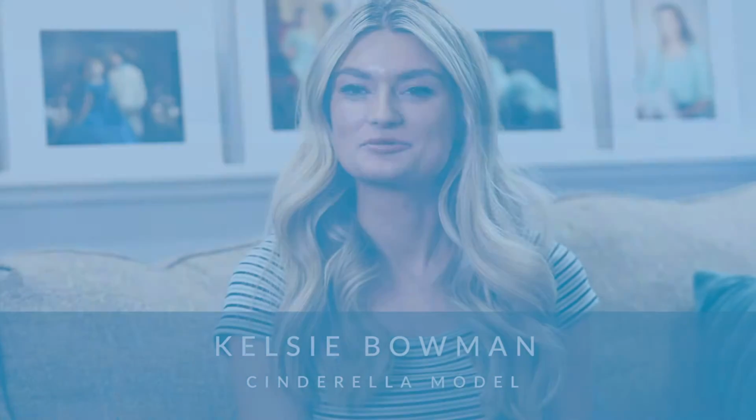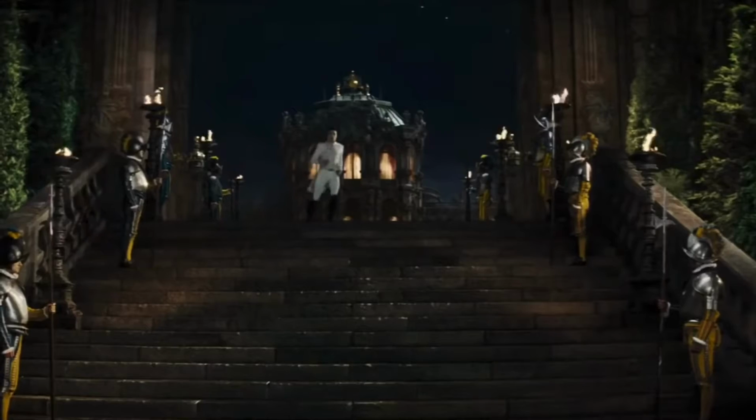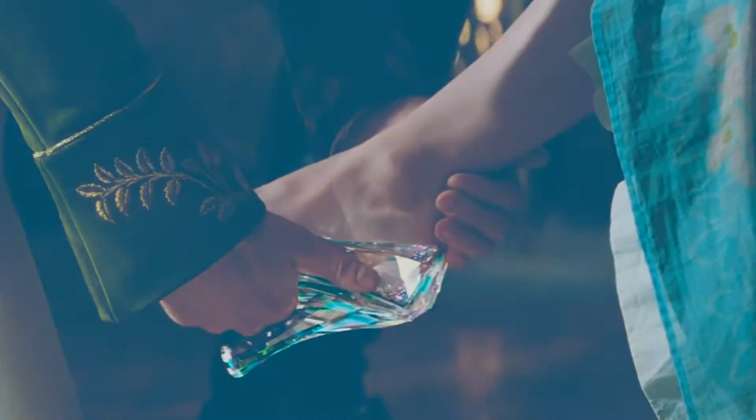Playing Cinderella was like a dream come true. The live action Cinderella movie has actually been my favorite movie since it came out. I just remember thinking about how insanely magical it was. In the movie, Ella has the motto, have courage and be kind. You don't really think of being courageous and being kind as one and the same, and they are.